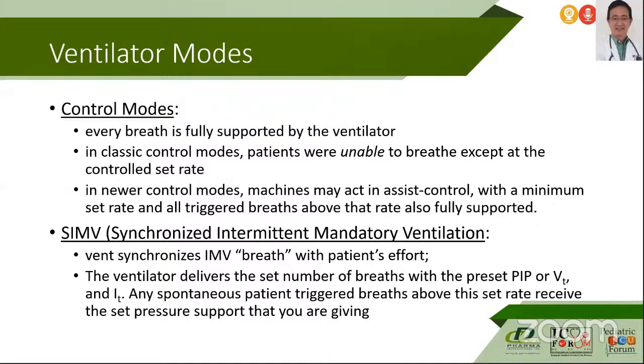So mechanical ventilators have certain modes which you use when you apply these ventilator strategies to certain patients. With the control modes, usually all breaths are supported by the ventilator. So the patient is not able to breathe except at the rate that the machine is giving. But in newer control modes, like assist control, the patient may trigger a breath above the rate, and it's also fully supported. As opposed to SIMV, or synchronized intermittent mandatory ventilation, where patients can have spontaneous breaths in between that are not triggered by the ventilator, and breaths can also be triggered based on the rate that you provide.